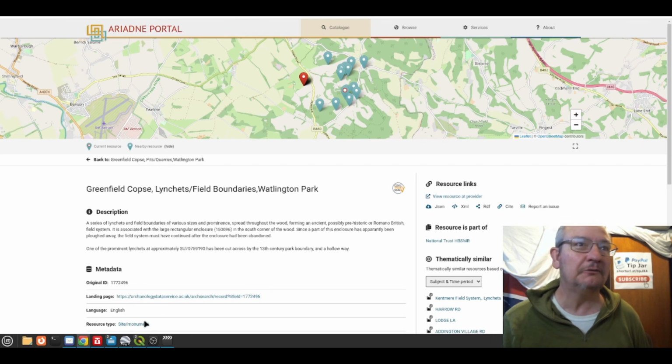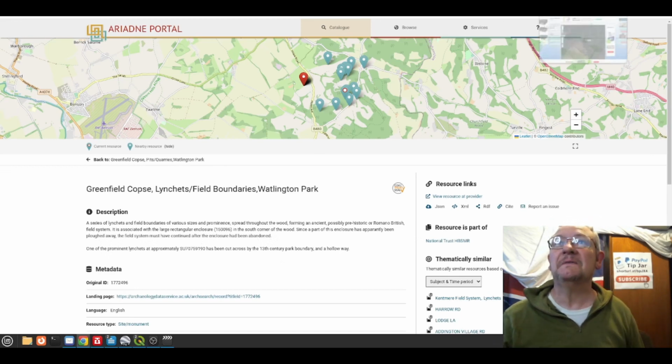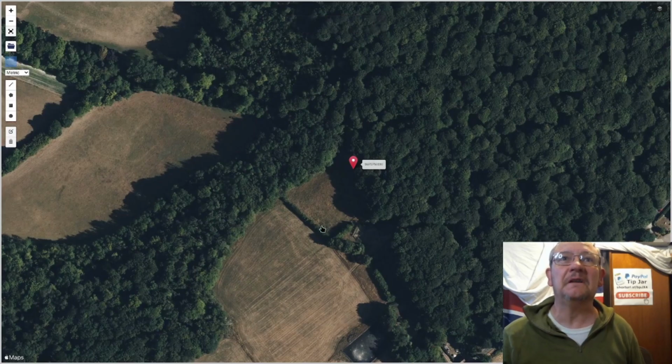I've got the grid reference. Where's the grid reference? There's the grid reference, and I'll go and show you. And it's abandoned and it's been ploughed away, blah blah blah. So we go over to grid reference finder. Right, so there's grid reference finder, and here's the grid reference.